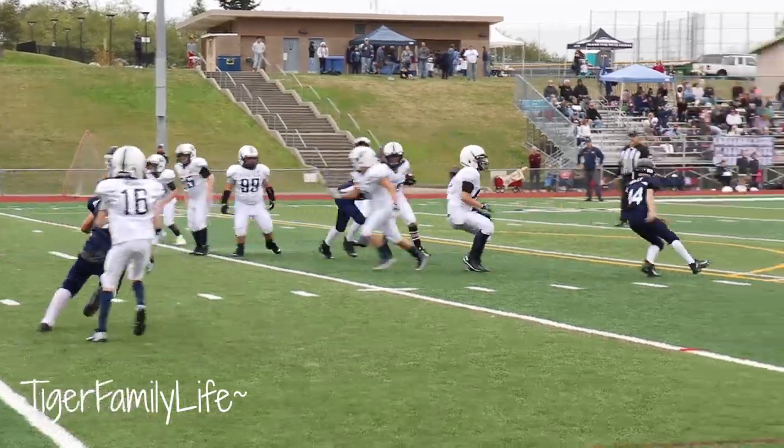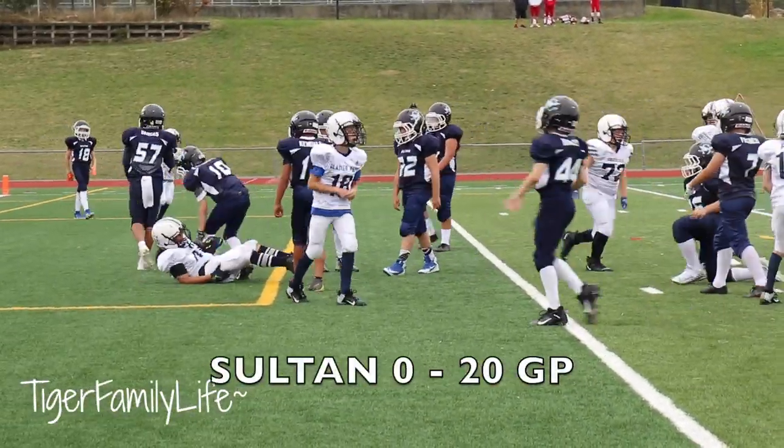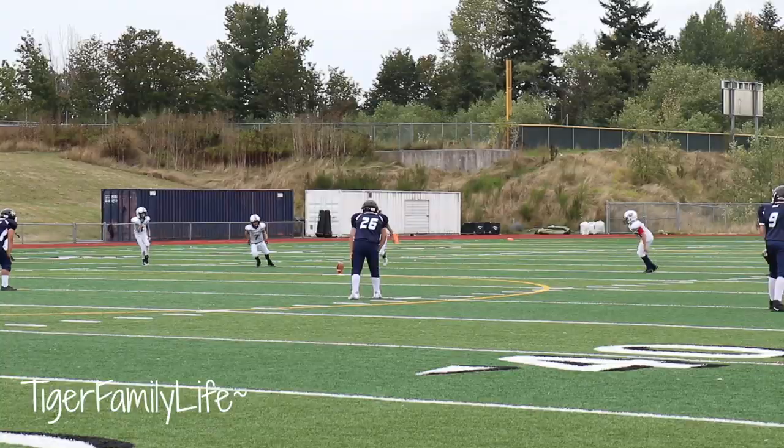Snaps. Hands it off to our back. He cuts it up. Boom, there you go, and it's good. 22-0. Glacier Peak. That's the point.